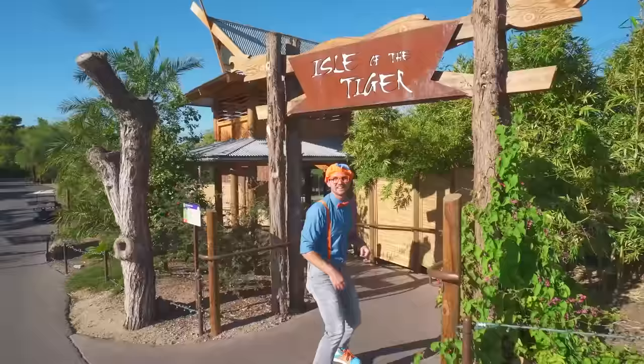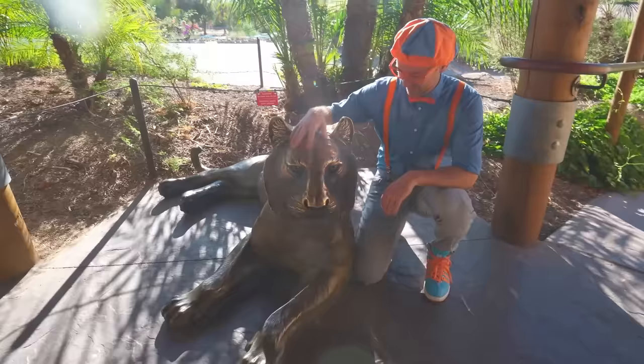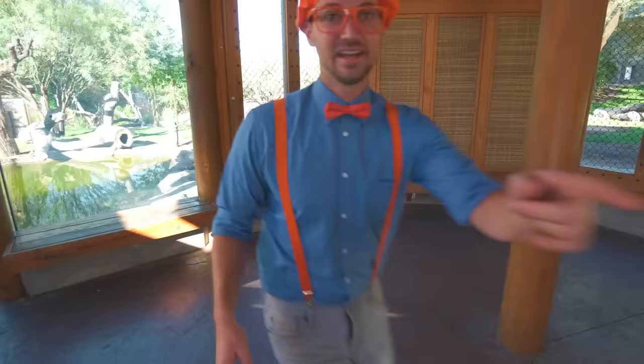Let's check out another animal. Oh, whoa, look at this. Do you know what animal this is? Yeah, this is a tiger. Ooh, hello, kitty. Whoa, come over here. Turn around. Whoa, this is where the tigers live. Hey, and look at who it is over here. Looks like we're getting ready to do some training.